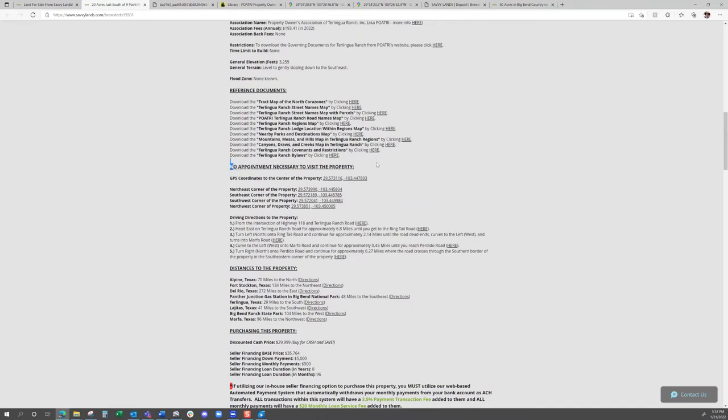There's no appointment necessary to visit this property. Visit it at your leisure, whenever's convenient for you, as long as it's still listed on our website for sale. That means it's available, and you can go check it out. To get there, we've included GPS coordinates to the center of the property here. You can simply click on that. It'll drop a pin on Google Maps. It's all hyperlinked, super easy.